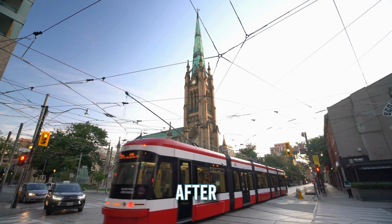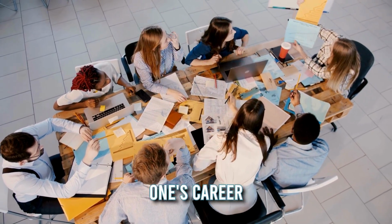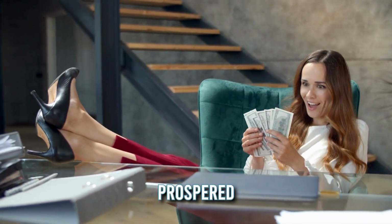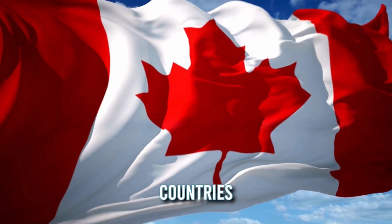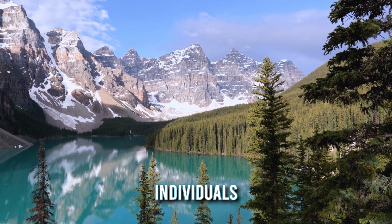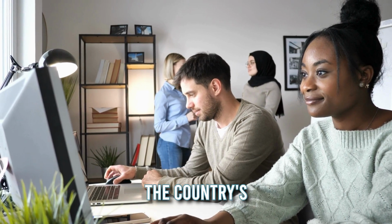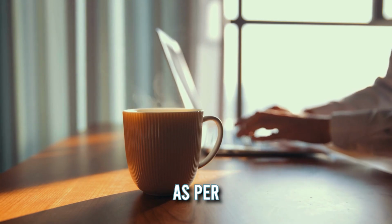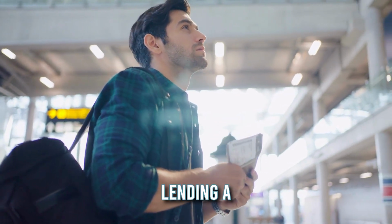Seeking a rewarding employment after school is an individual's prime priority in this ever-evolving world. Advancing one's career requires meticulous planning and searching for lucrative job opportunities in countries that have prospered in economic and technological aspects. Canada comes high in consideration among all these countries. Canada, being a land of diverse cultures and mesmerizing landscapes, also offers individuals with immense employment possibilities. With relaxed work policies for skilled workers, the country's work visa approval is high. With over 700,000 job vacancies in the country, as per the Job Vacancy and Wage Survey from Statistics Canada, people from across the globe gravitate towards landing a job here.